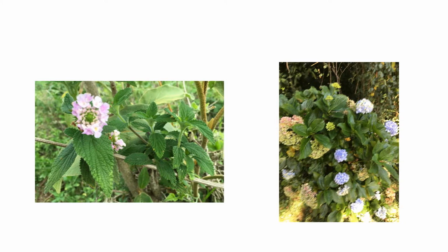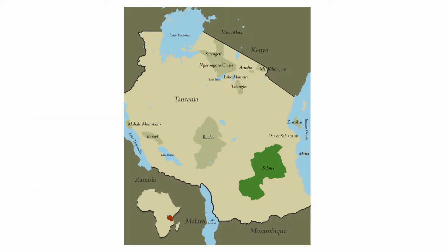These are pictures of lantana, which is exotic in Tanzania. We saw this plant primarily at campsites and along roadsides, where there's lots of human activity. We also saw some exotic plants at visitor centers in Serengeti National Park.